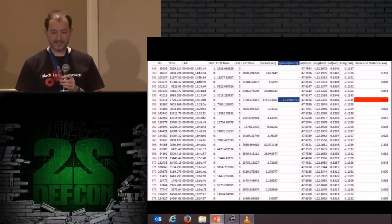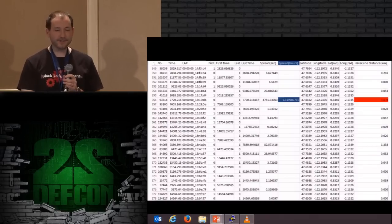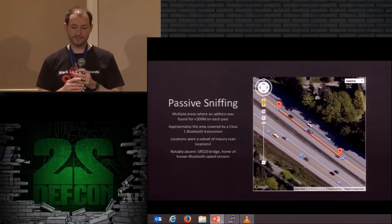And I found a variety of them that had a very small Haversine distance and a very large time difference, once again implying a stationary Bluetooth emitter. And they tended to look like this. We had multiple areas where an address was found in a less than 200 meter area on multiple passes around the highways.